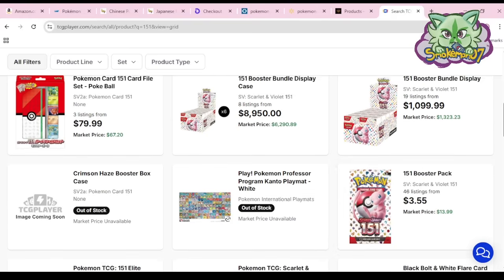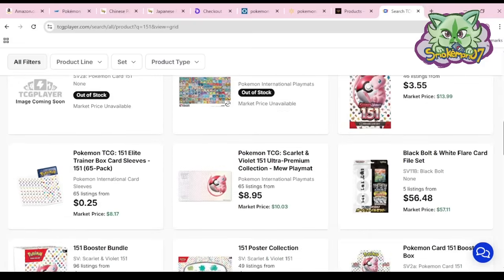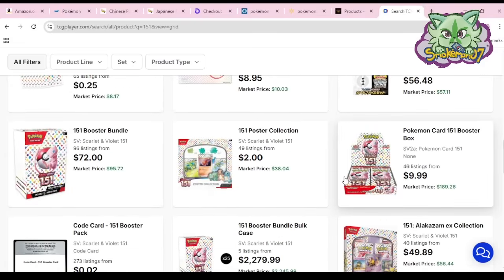I don't know what other random stuff is on this page. I don't even really know how to look up 151 on TCG Player. Looks like the poster's up about $10. I could have sworn that was $30. I don't remember seeing it at $38 in a long time. Even the booster bundle used to be $70, $75. Now it's almost $100. It's crazy. I think Paldean Fates actually passed 151, at least in the booster bundle price, which is slightly unbelievable.